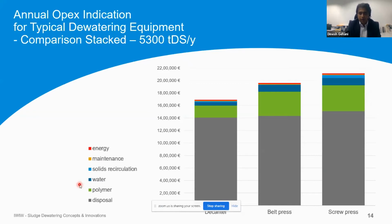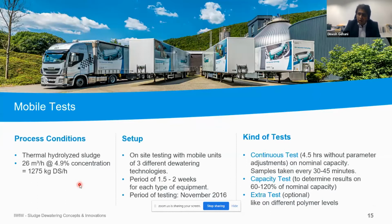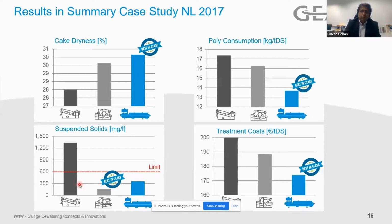Going a bit more into the detail, we did a continuous 4.5 hour test at one of the plants in Hengelo, Netherlands, supported by the Netherlands Water Board, where all three different technologies were given the same kind of sludge. They were all given time to optimize their equipment, and then a continuous 4.5 hour test was run. What we found out, if you see these details, is that in terms of cake dryness, the comparison is clear: one of the technologies, which is the centrifuge, stacks very high. Similarly, polymer consumption was the lowest, and the treatment cost was also the lowest.